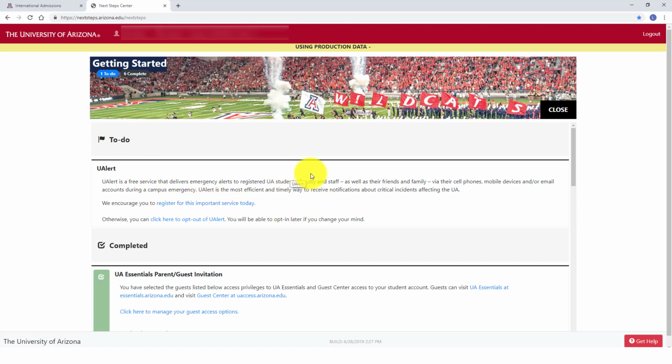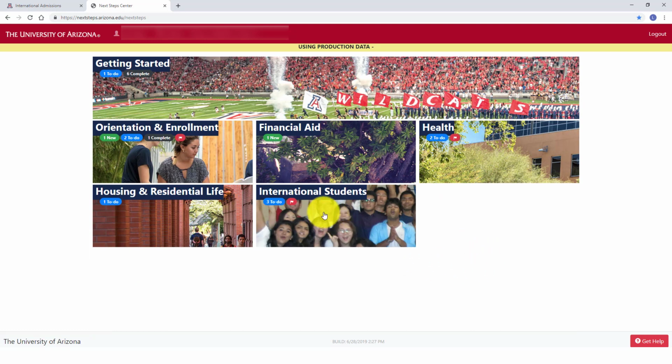So the UA alert is basically a mechanism that you can be alerted on your phones or mobile devices about alerts on campus. If you decide to opt out, then you would be clicking here, and once you do that, then you should complete that step. That's why it's marking it as 1 to do, because it's still needed to do in this particular case. You can close that, and then you're going to see other ones.